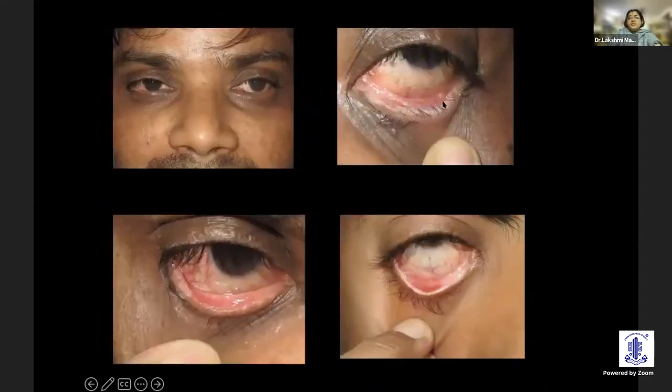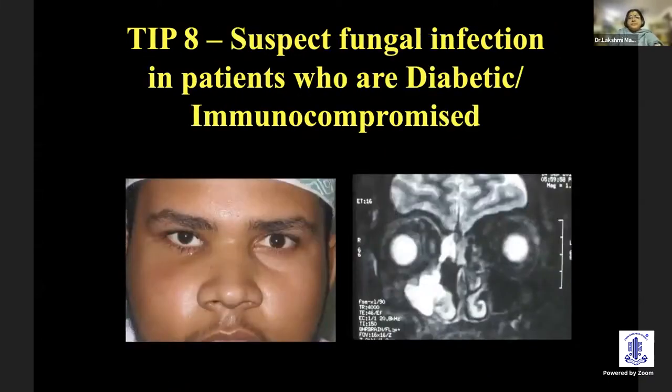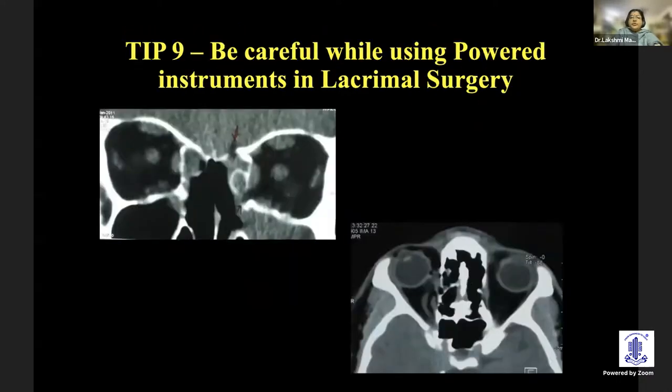Of course, Stevens-Johnson's and other skin conditions are really a headache to treat because of the associated anterior segment issues. But of course, you try your best. Repeated dilatation of the punctum and syringing is what I do. I don't try to put in stents or tubes at all in the first sitting. Very rarely I put in stents, only if it is needed. Suspect fungal infection in patients who are diabetic or immunocompromised, and all the more now with this COVID issue.